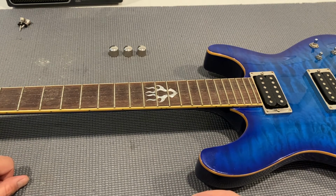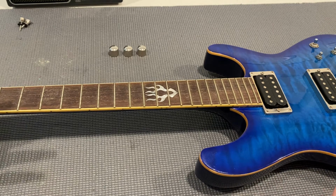There were 70s guitars that are just trash. I mean, there are guitars nowadays that are just trash as well. But, you know, just do your homework.